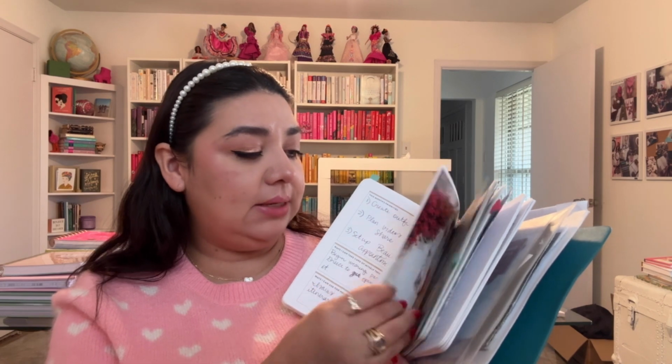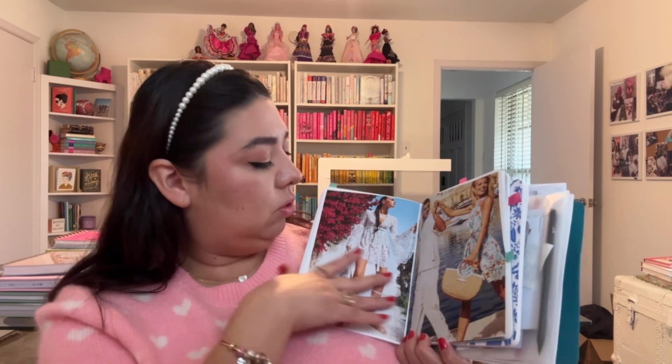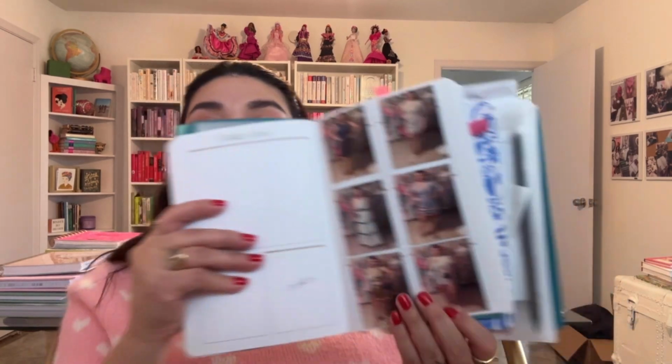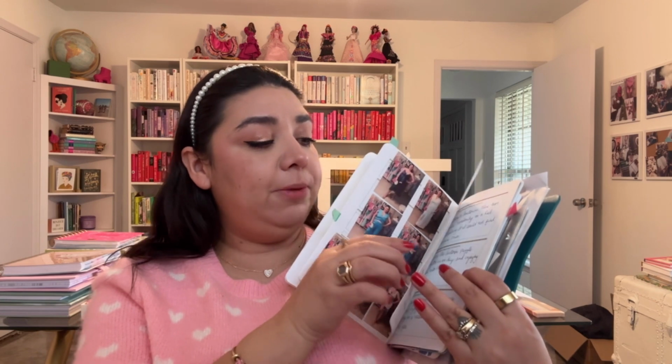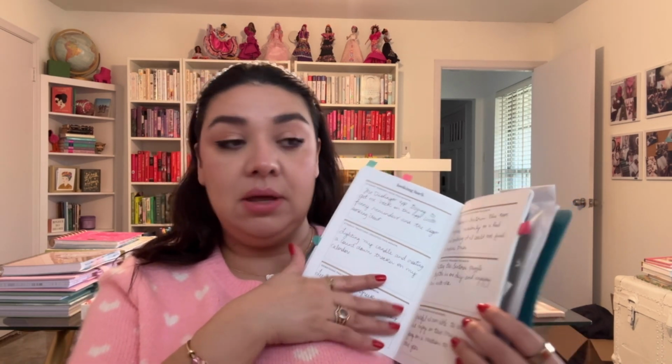Then we have May. What did I do this month? It was really about the outfits. I was mainly focused in May on outfits and stuff like that. I put in another inspiration page, which was mainly showcasing outfits. Then I took a photo of every outfit that I was going to take and put it here so that I could make sure I had them. Then I did clothes to buy, accessories to buy, and the videos that I wanted to do, because this is when I started planning that as well. And then looking back at the month.